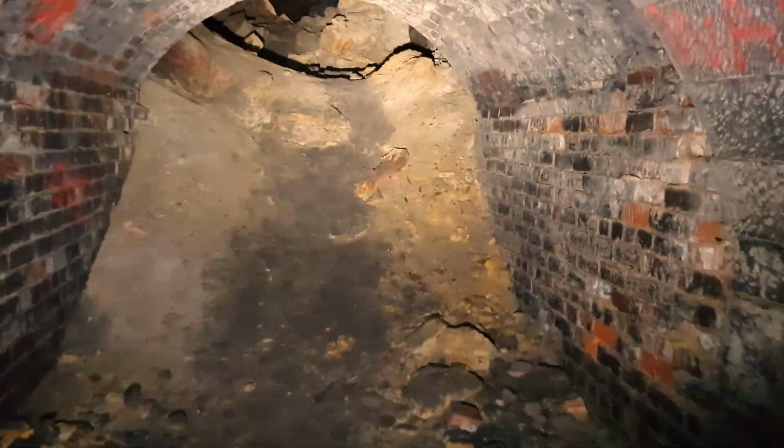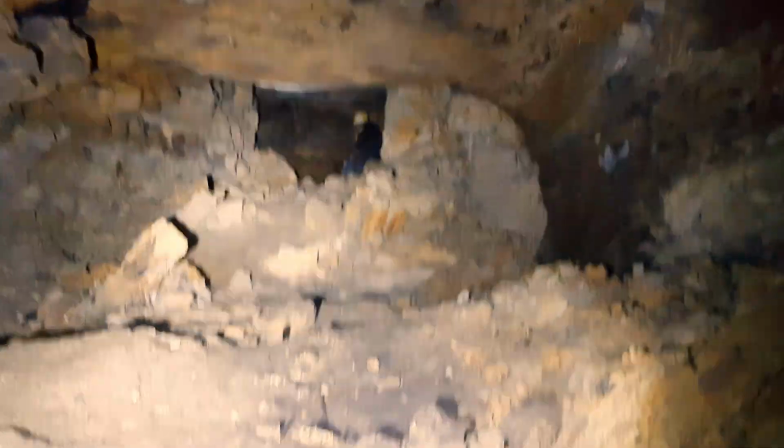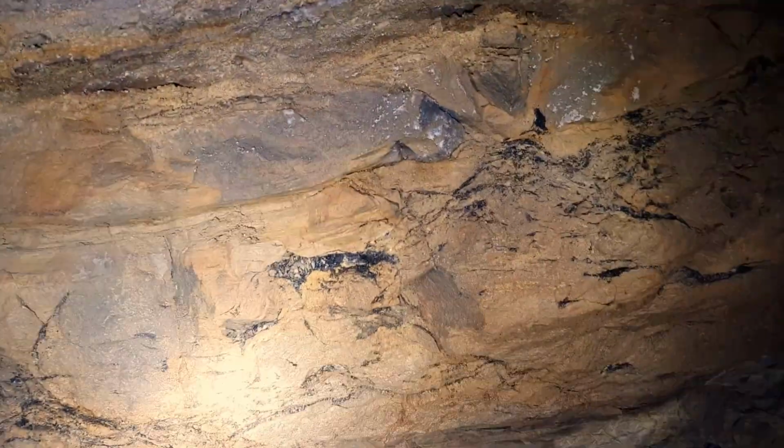So here's this tunnel that I said we come back to from the first tunnel, the Kettleness end. This is actually a jet mine converted into an access tunnel, so we're going to have a look in here. Still see bits of jet in the walls.